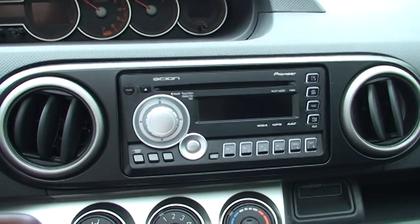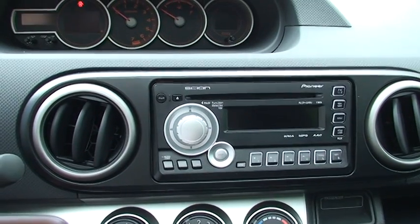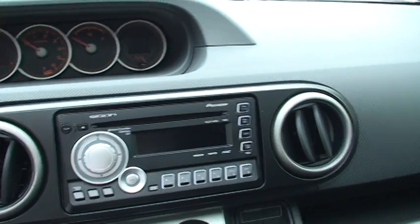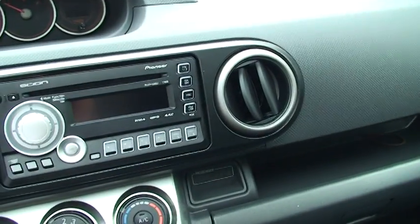You can get an Alpine system, you can get navigation. I'm probably just going to go through Crutchfield and get a Pioneer or Kenwood system. There are 6 speakers, 2 in each door, and then there's tweeters up here as well. The stereo, not so great.